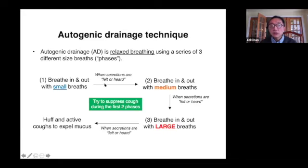The recommendation is to try to suppress the cough during these first 2 phases. I mean, sometimes you can't help it. If you feel like there's something coming up and you can't suppress it, just go ahead and bring it up. But the recommendation is to start out with small breaths, easy breaths, and then medium-sized breaths. And then when you feel the secretions coming up, take really large breaths in and out, easy breaths. And then when you feel the secretions, do the huff cough and the active cough to bring up the mucus, okay?